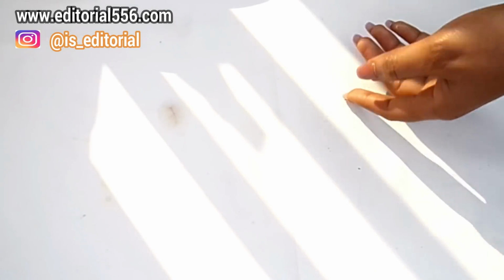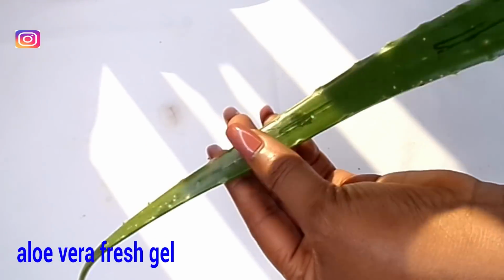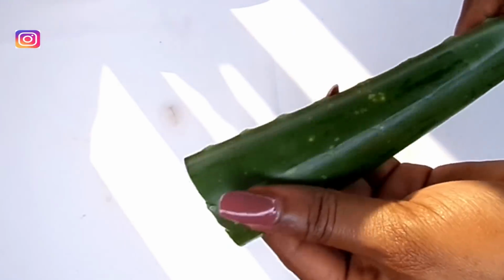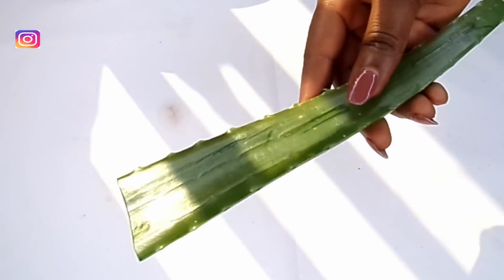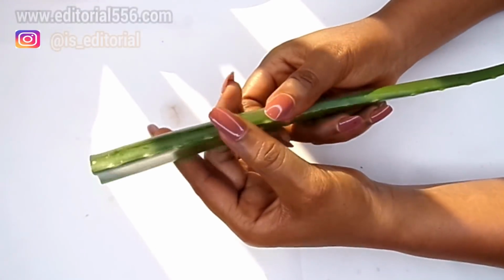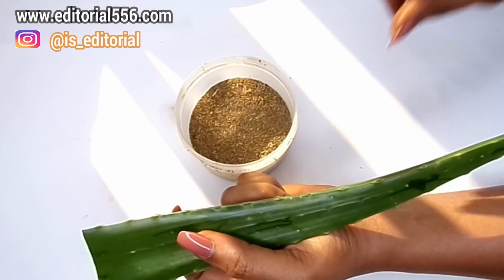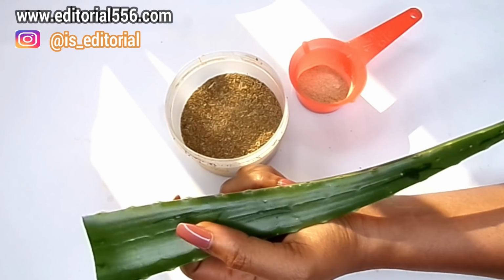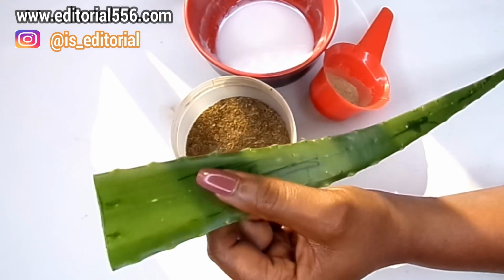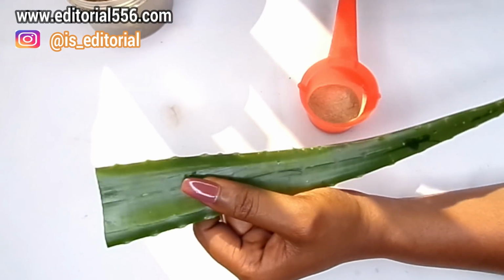And the last ingredient we're going to be needing will be aloe vera. Aloe vera is a good conditioner to the hair. Aloe vera helps to prevent damage and repair the hair. Aloe vera also helps to repair the skin. Using aloe vera alongside indigo, amla and coconut milk would evenly make your hair go jet black, and you are not going to be seeing gray hair anymore.